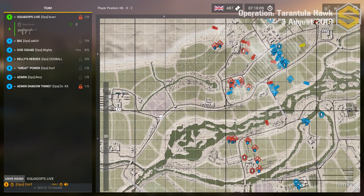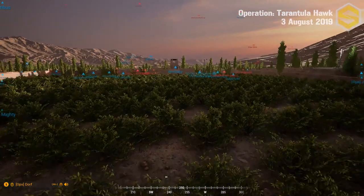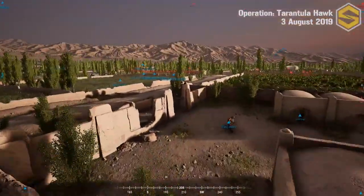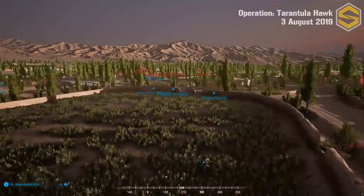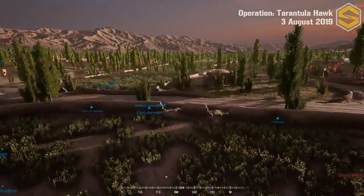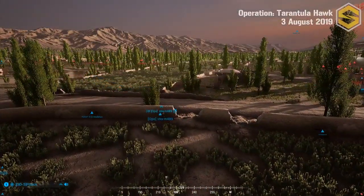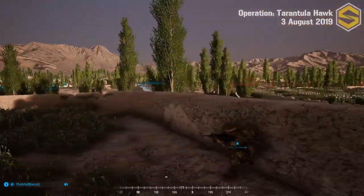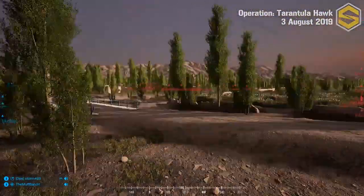INS keeping their entire force in the front here. British are getting closer, though. And there's no flank force that has come around to move on the other two points. So, British, they're across the bridge. That's across the bridge from us. Really?